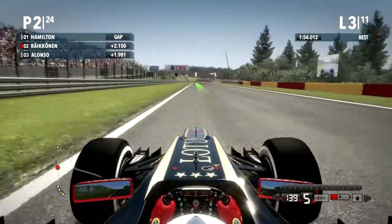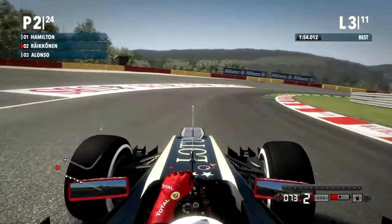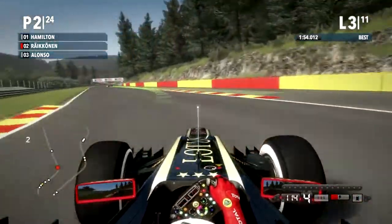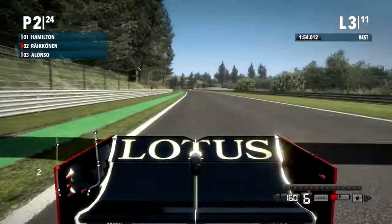And the third sector I'm not terrible on, but generally I'm just bad on the circuit. This corner here that I'm just coming to, I always skid off wide. You can see me doing that a wee bit there. If you go in too quickly, you just seem to skid off wide in this game, and you have to slow down a lot, and I don't know, I'm just crap on this track.